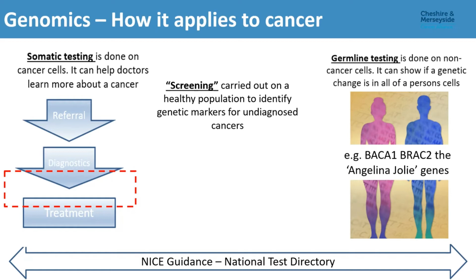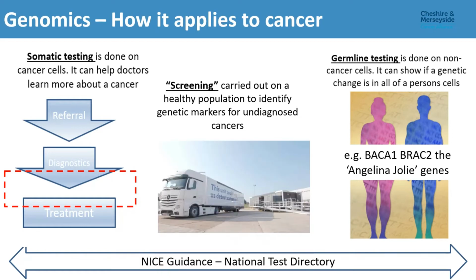Then there's screening. So just like any other screening program, any cancer screening program, this is working with the healthy population to see if they've got any undiagnosed cancers. And currently across Cheshire Merseyside, we're working with Galleri on the Grail test, which is likely to be the future of a lot of work that happens with genomics to see if we can catch cancers earlier with people that are yet to demonstrate symptoms.